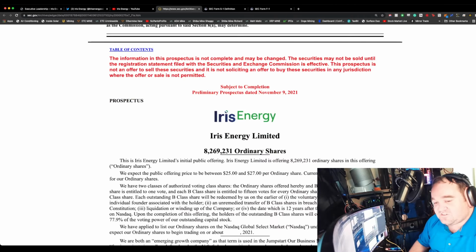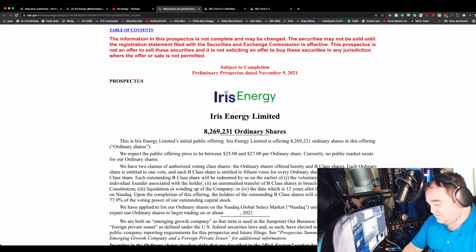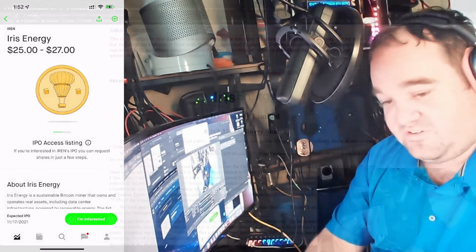And they want to issue 8,269,231 ordinary shares to be priced between $25 and $27 per share. Again, if we take a look, let's just make sure that all matches up. Yep. Just checking the document matches up with the IPO offering to make sure there's no funky business there.